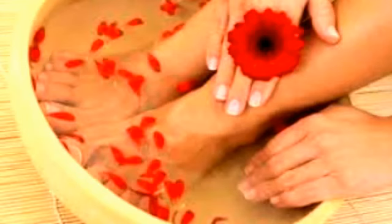Okay, it looks like it's time to remove your mask. Let me get some warm water and my washcloth. Your skin is going to feel so refreshed now. Okay, we're almost done with the facial.